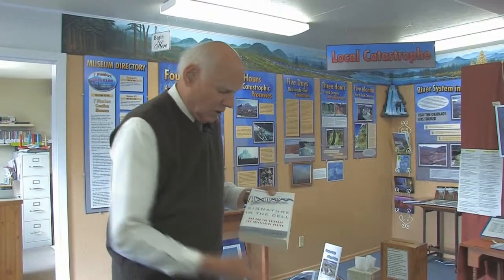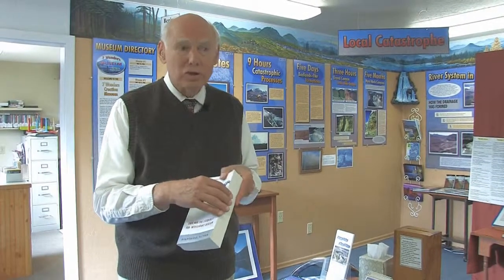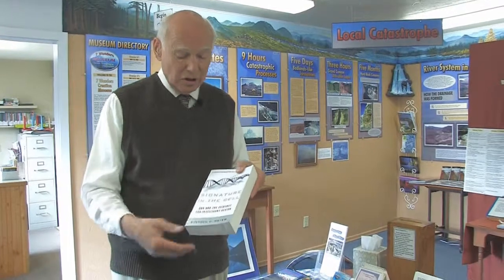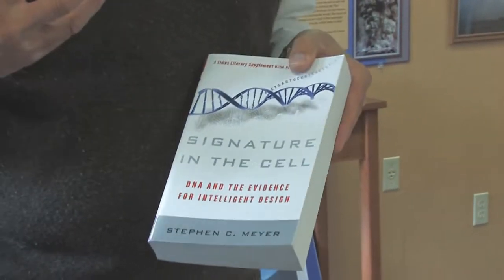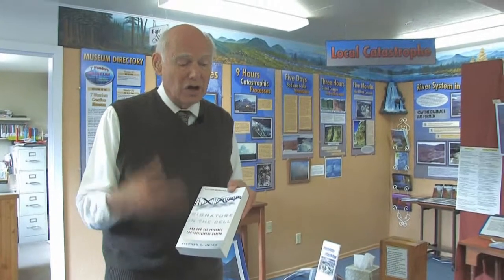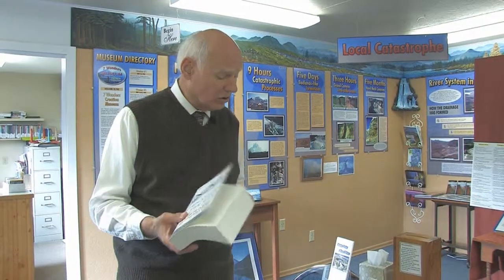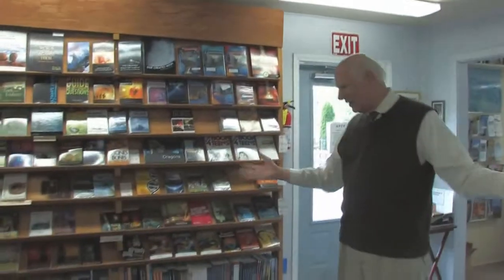More recently, Stephen Meyer has come out with Signature in the Cell. This is a marvelous book. Even though he's not a young earth creationist, he talks about the irrefutable evidence for design in DNA. And it's just an excellent, wonderful book. That's just some of the resources that we have in our museum. And of course, I invite you to explore them to your heart's content.